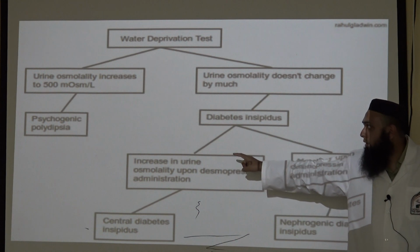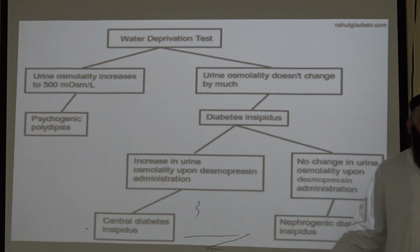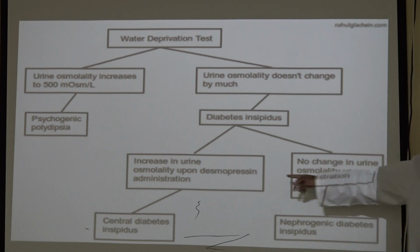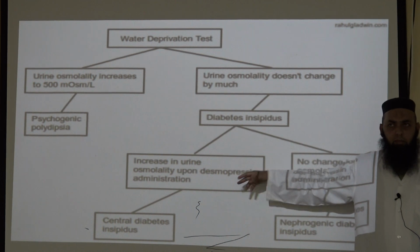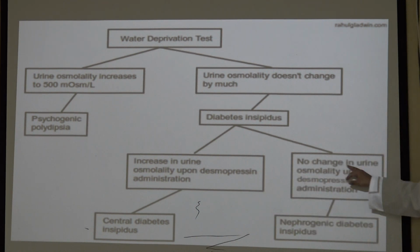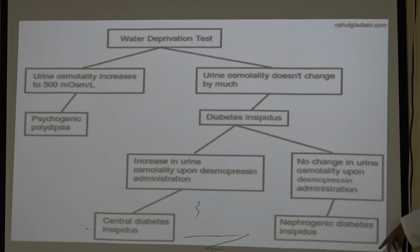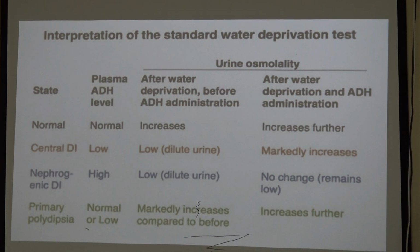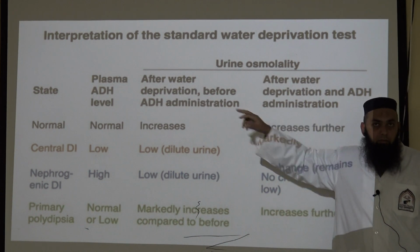An increase in urine osmolality means the person responds. It means there is a central problem. Desmopressin is also an agent which should raise the ADH level. Or if there is no change in urine osmolality upon desmopressin administration, it is nephrogenic. So this is a nephrogenic problem, and this is a differentiating test. There is one other thing also for the same purpose: we can give ADH.